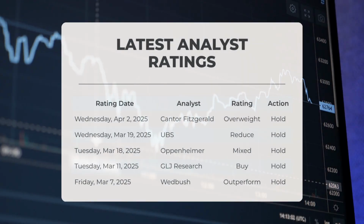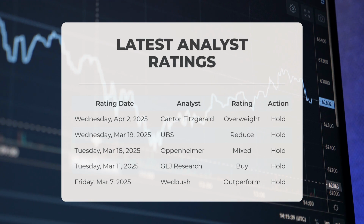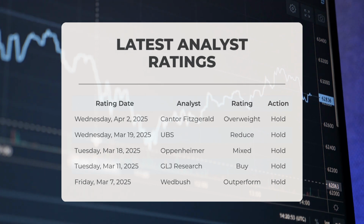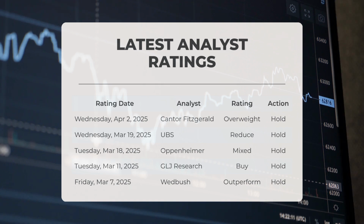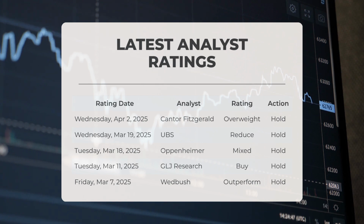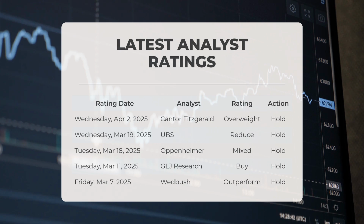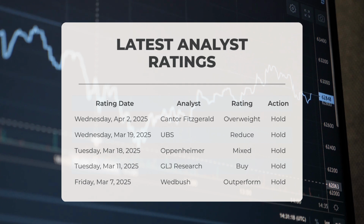Analyst ratings. On Wednesday, the 2nd of April, 2025, it was reported that Cantor Fitzgerald assigned Tesla an overweight grade with a hold action. On Wednesday, the 19th of March, 2025, it was reported that UBS assigned Tesla a reduced grade with a hold action. On Tuesday, the 18th of March, 2025, it was reported that Oppenheimer assigned Tesla a mixed grade with a hold action. On Tuesday, the 11th of March, 2025, it was reported that GLJ Research assigned Tesla a buy grade with a hold action. On Friday, the 7th of March, 2025, it was reported that Wedbush assigned Tesla an outperform grade with a hold action.